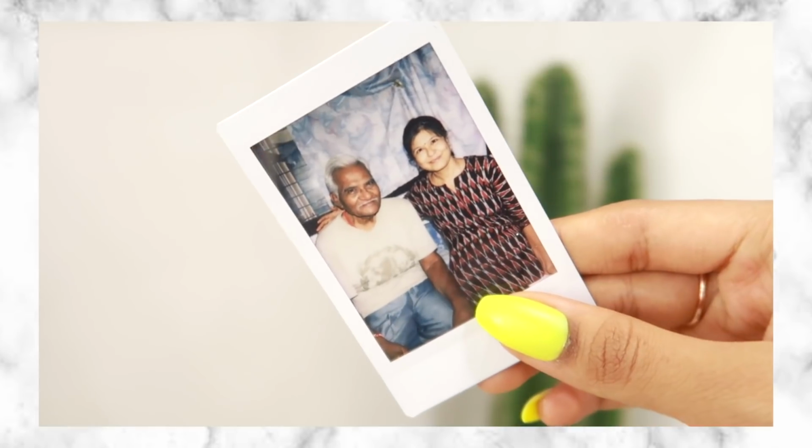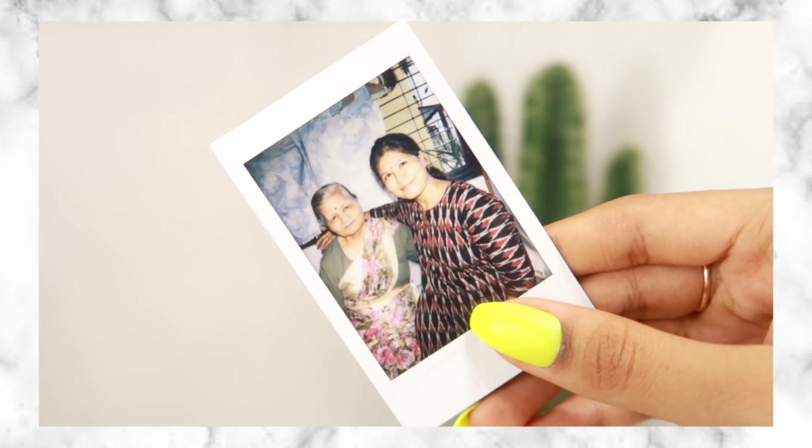These Polaroids I'm honestly gonna treasure forever. They are so special, and just that week also was just so nice for me, and for them also. I think that was definitely my favorite memory of May.